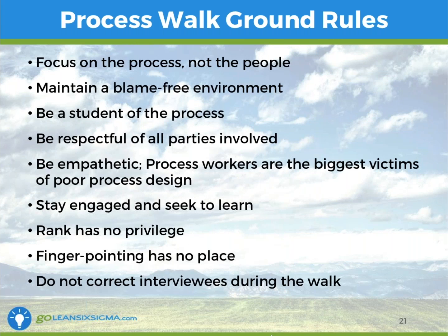So I was in a hospital. We were walking a process. We were interviewing an administrative assistant to a doctor, and she was walking us through this process. Now, remember, I know nothing about this process we're walking. My job was to make sure people are following the ground rules for the process walk. And again, they knew this was one of the ground rules, don't correct interviewees.